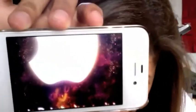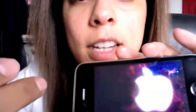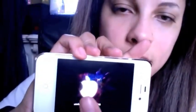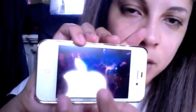Okay, with the 3GS, first of all, it doesn't zoom as close. It can't zoom in as close, as you can see, and I'm only double tapping. I'm not even pinching with this. See, as I double tap, it gets to about that, as close as that. And if I double tap on this one, it zooms in much closer.